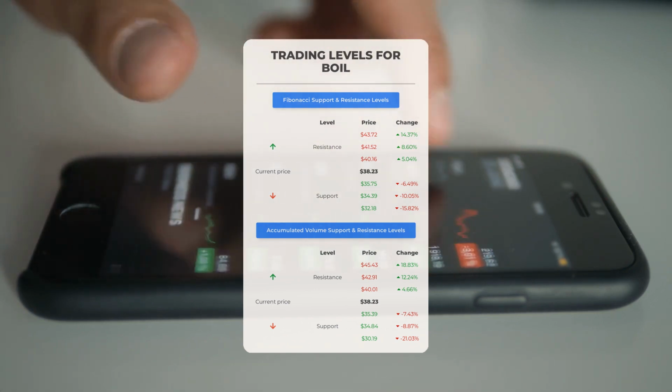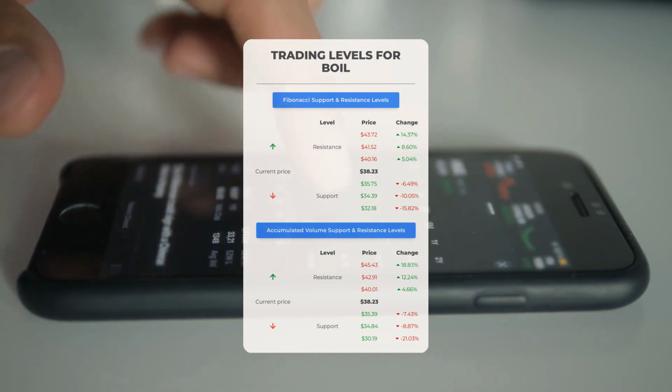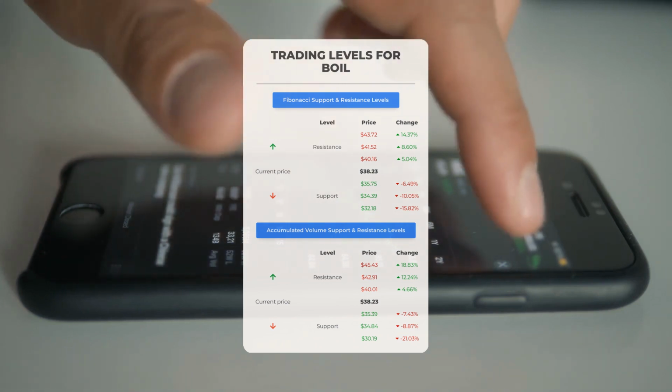On the downside, BOIL encounters its first support level at $35.39. If this support level holds, it could present a good entry point for anticipating a rebound.